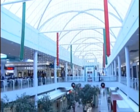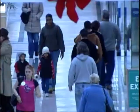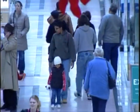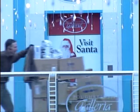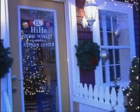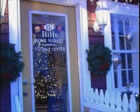So, speaking of trails, maybe this is the time to go off the beaten trail to something a little more interesting. We can all go down to the malls with the bling bling, the crowds, the nonsense, oh my gosh, the noise. Or we can try something a little bit more unique. Here in Gardner, for example, the HiHo Home Market and Antique Center has something warm and kind of traditional that makes it really fun. Come and join me.